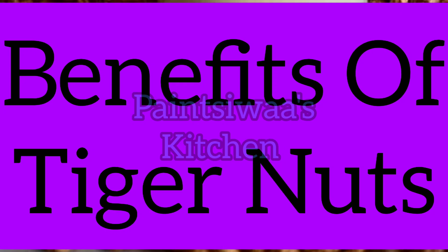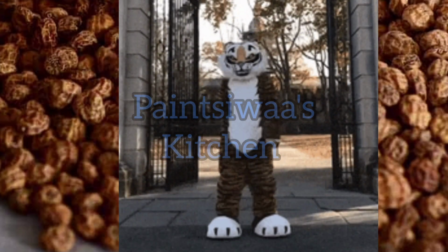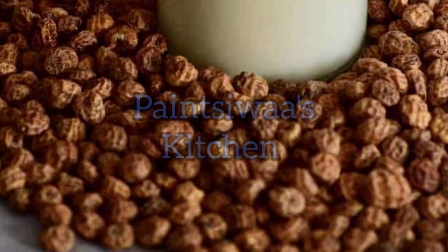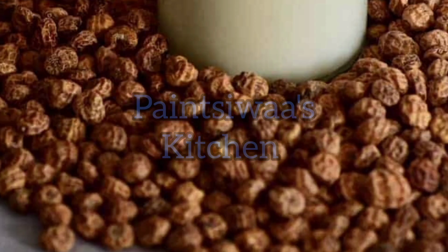Are they healthy? Yes, they are very healthy. Tiger nuts may be small, but they pack a powerful nutritional punch. The nuts are high in several minerals, including calcium. We all know calcium promotes stronger bones. It's also rich in copper. Copper helps one's body break down and use iron. We know iron helps red blood cells carry oxygen from the lungs to all the parts of our body.